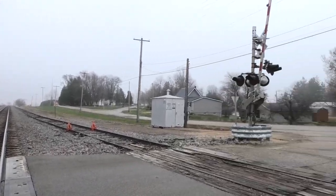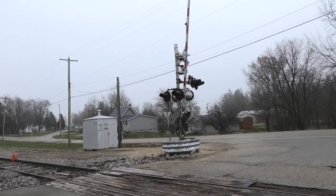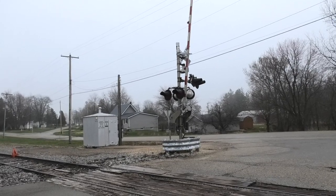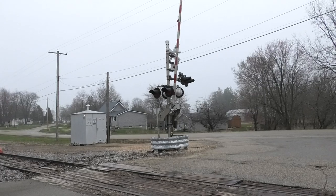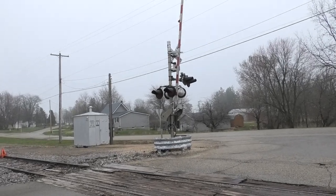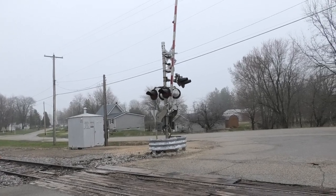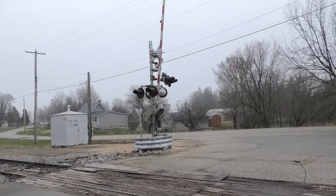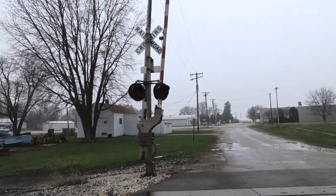These signals appear to be from the 1970s or possibly 1980s. They were installed by the Burlington Northern. Weird thing with this one is they have WRRS bases and Safetran lights, which is not a typical combo you see with BN era signals. So I don't know if they replaced the original lights here at some point, because these signals would generally have had Federal Signal frames if they had WRRS bases. So I'm not quite sure with this one.